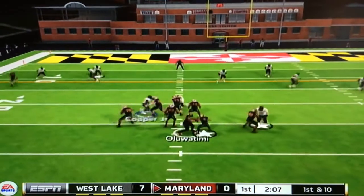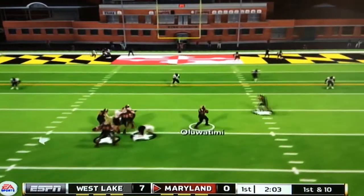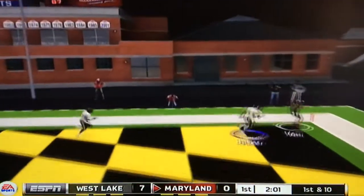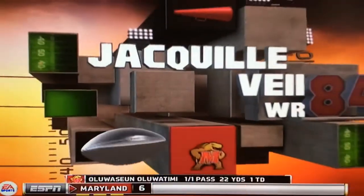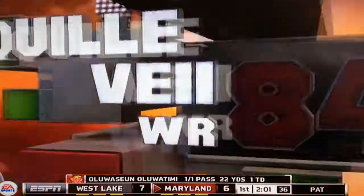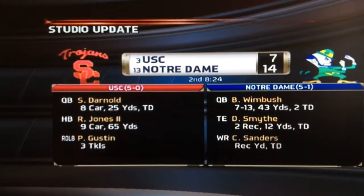As on first down, Oluwatani looking to pass it. He has not thrown it yet today. And he's going to look in the end zone, and he will find Jaquil Vay as the defensive tackle is out here throwing darts. And Maryland will tie the game up. We've decided to review the touchdown, but the play did stand as this game is now tied up at 7.